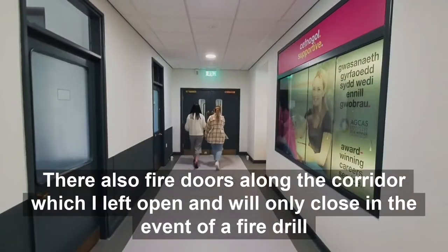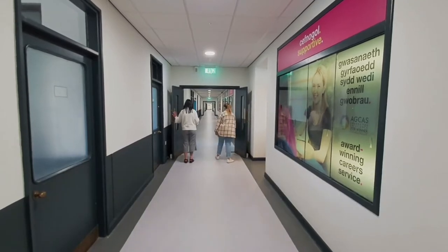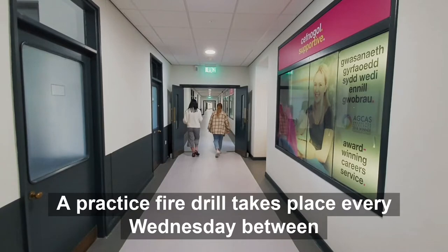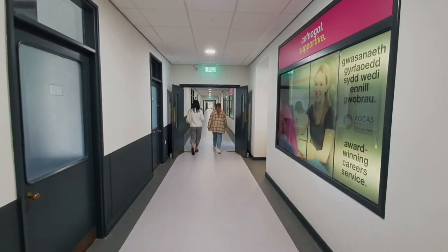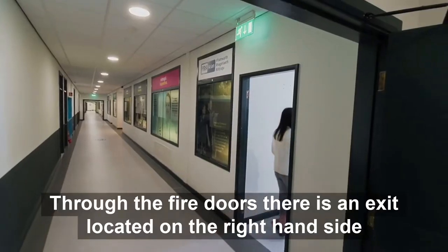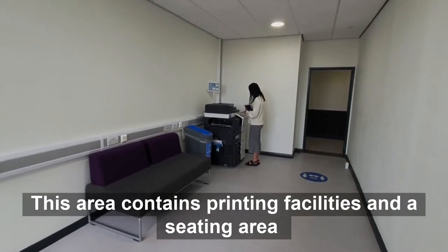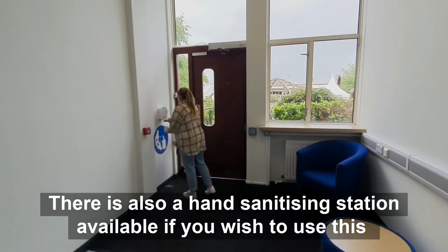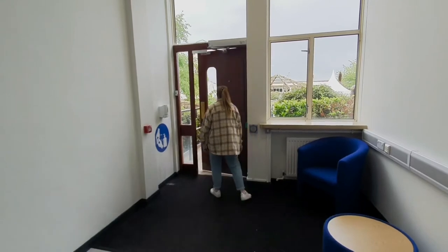There are also fire doors along B corridor which are left open and will only close in the event of a fire drill. A practice fire drill takes place every Wednesday between 8:30 and 9 a.m. Through the fire doors there is an exit located on the right hand side. This area contains printing facilities and a seating area. There is also a hand sanitising station available if you wish to use this, located close to the push-button fire exit.